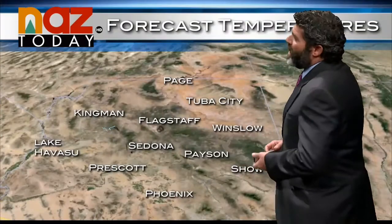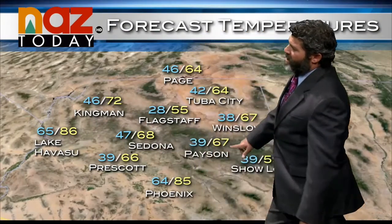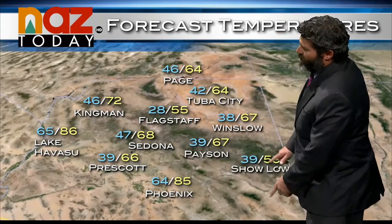Statewide temperatures: 68 Sedona, you have a chance of rain showers out there tomorrow. Prescott 66, Payson 67, Winslow 67. Most of the rain shower activity right along the Mogollon Rim, White Mountains, and in the Grand Canyon country. As we get into Friday, as I mentioned, rain showers should be confined to East Arizona. Then we get into the weekend, and it's looking all sunny and quite warm.